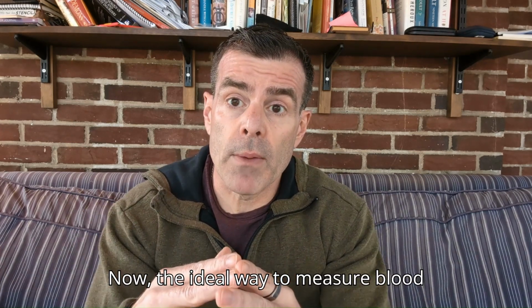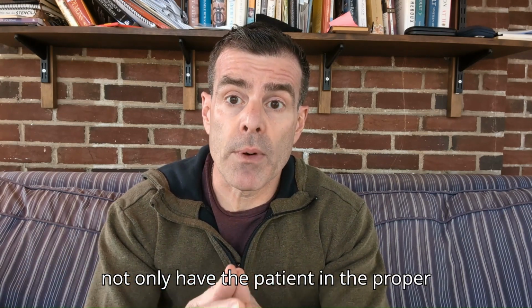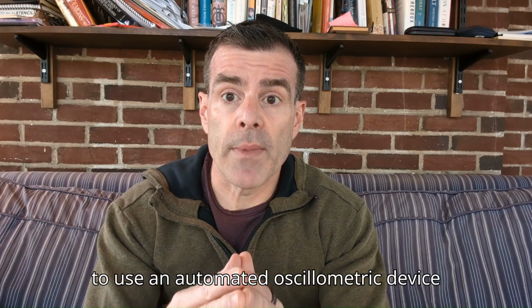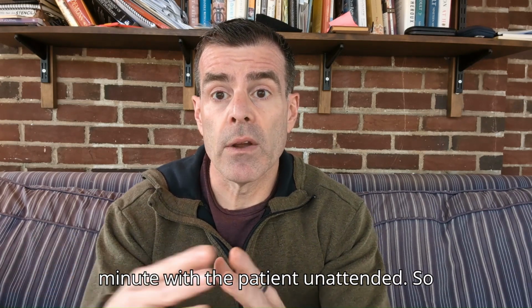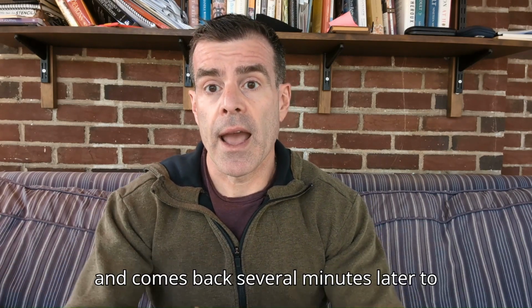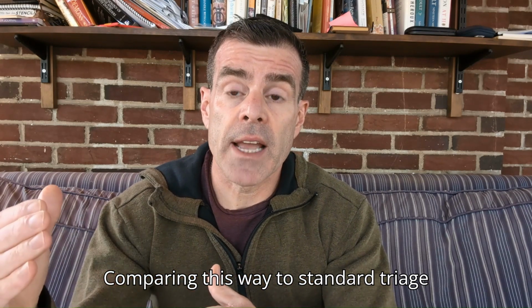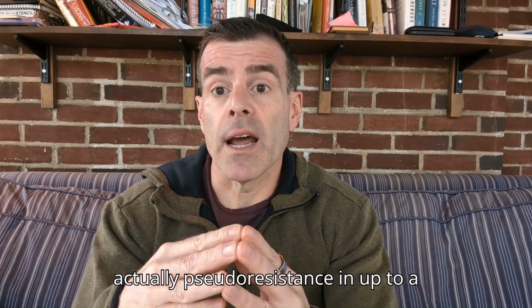Now, the ideal way to measure blood pressure, the way that is used in studies such as the SPRINT study, is to not only have the patient in the proper position with the proper rest period, but to use an automated oscillometric device that takes several blood pressure readings, at least 3, separated by a minute, with the patient unattended. So the medical professional puts on the device, presses start, leaves the room, and comes back several minutes later to get the average of at least 3 readings. Comparing this way to standard triage measurements, you may find that there's actually pseudo-resistance in up to a third of patients.